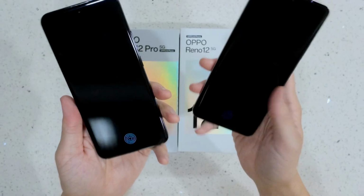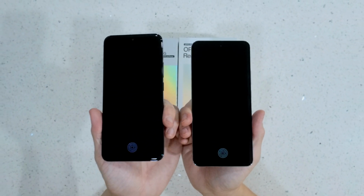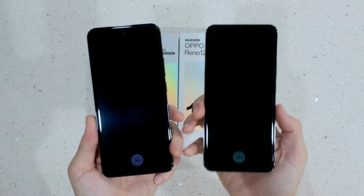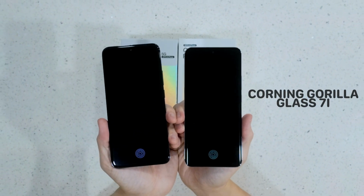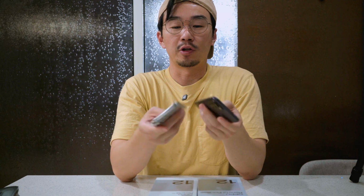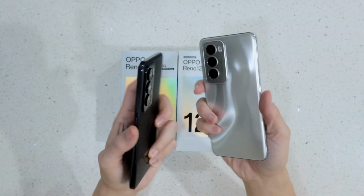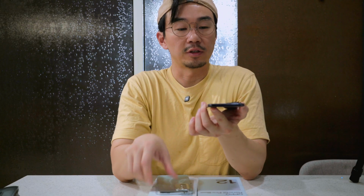Now, from the front, both phones are super identical with a 6.7-inch display, but the key difference here is that the Reno 12 Pro uses a Corning Gorilla Glass Victus 2, and as for Reno 12, it's a slight downgrade of Corning Gorilla Glass 7i. So both of these phones look kind of similar from the front, but if you turn to the back, the Oppo Reno 12 Pro, let's talk about this first.